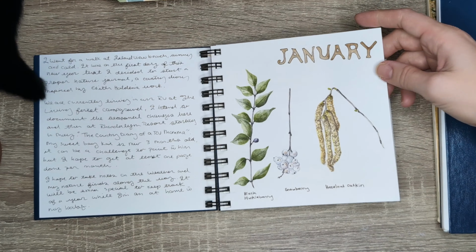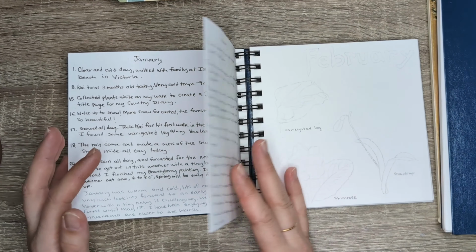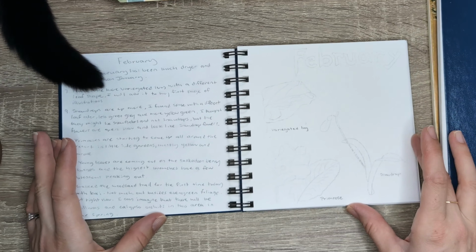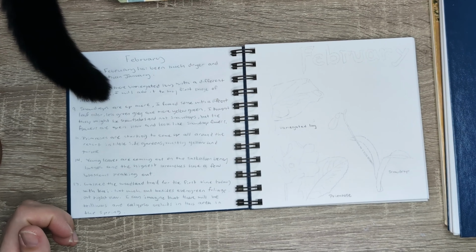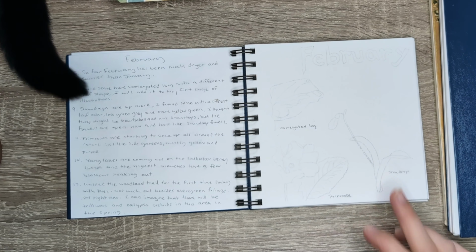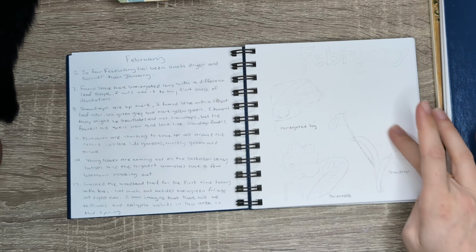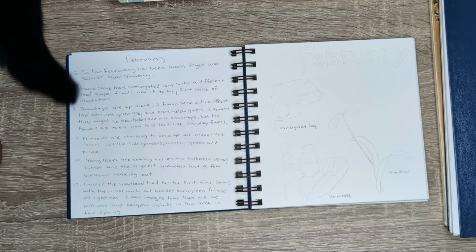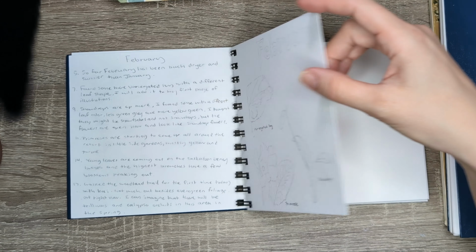And then of course we have January, and now my very small amount of progress for February. I have some notes made up to the 17th of February. 3 drawings of primrose, snowdrop, and variegated ivy, but a different type of variegated ivy than last month. And then I have some willow catkin to put in here. I just need to draw it. And that is so far all I have for February.